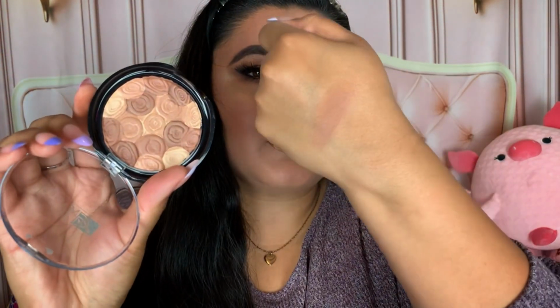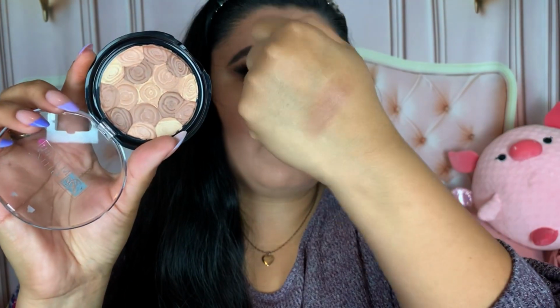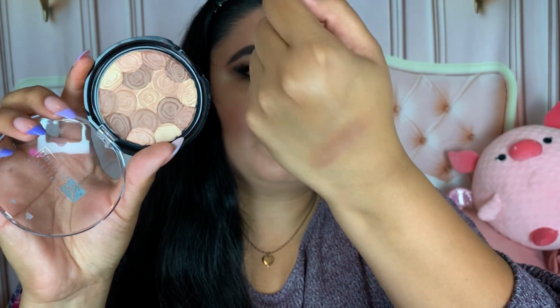I'm just going to swirl my finger in here, girl, because ew. Ooh, why does this one look a little more promising than the AOA Studio one? There's a look at 02 right there. Really promising. Definitely cannot wait to try this either.